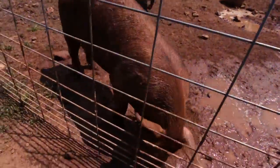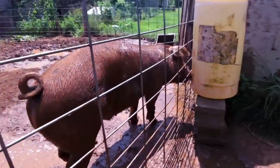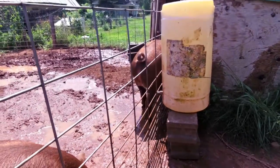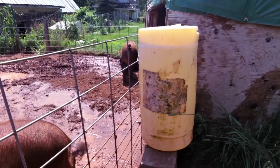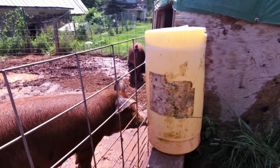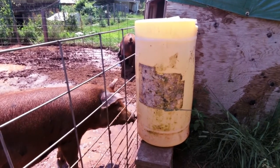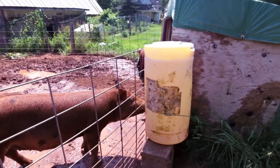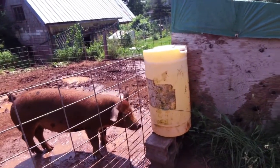Thanks for splattering me there, piggy. Just got some mud on me. Excellent. And they pick it up pretty quick. They've never seen this before. It's the first time I had it out. And they get their mouth around it and they figure it out real quick. And that's how you water pigs, without hooking it up to the main line.